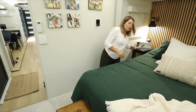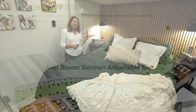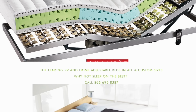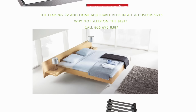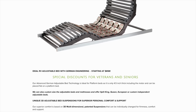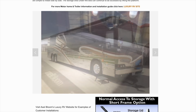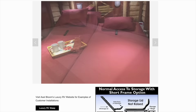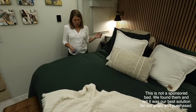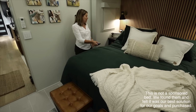We have a split queen, and we did that because we want to be able to have a tilt bed. This is the Axel Bloom bed. They do RV mattresses in any size you want, but we went with one where you can have head up, feet up, and I think that's a great feature. But it is a full split queen all the way down. Yes, all the way down. Very comfortable. We really are enjoying that.